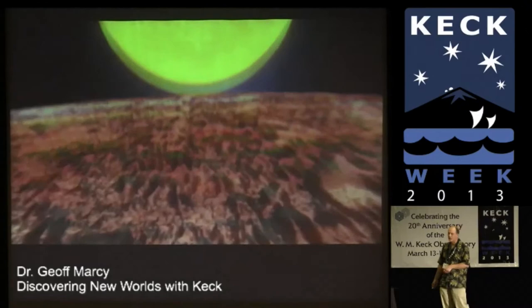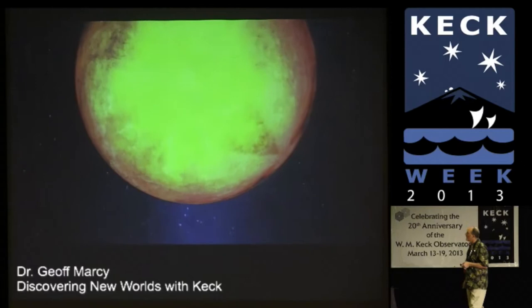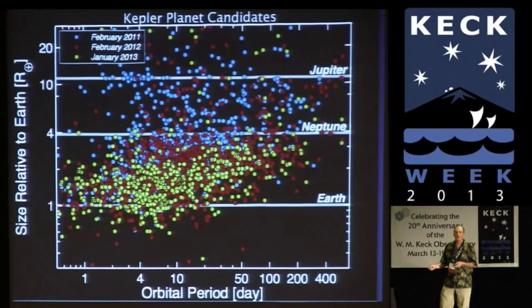So these planets that Kepler and Keck are discovering are really opening up a whole new field of geophysics applied to other rocky planets. Now, Kepler has found a lot of these, which is great for the Keck Observatory. By Kepler finding so many, the Keck Observatory can move in and characterize them in exactly the same way.